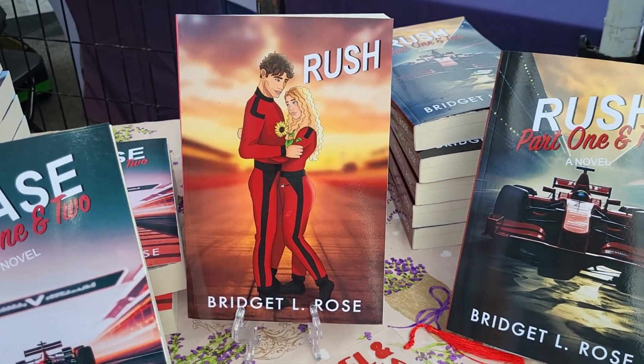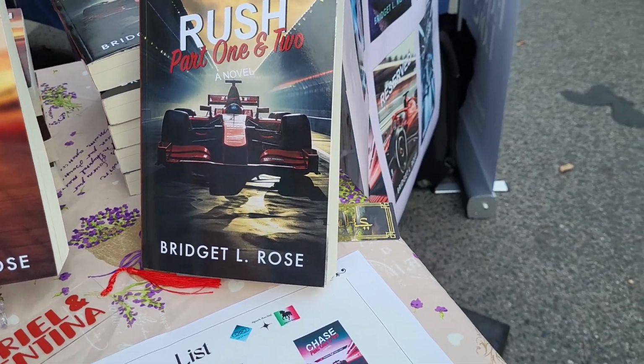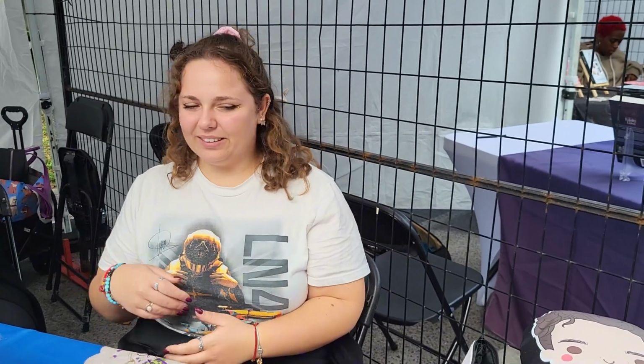Okay, so Rush by Bridget L. Rose. And your second book is Rush 2, so part 1 and 2? So yeah, I previously published them separately, but then I combined them and I rewrote them a little bit. So now it's just one book, and then yeah, the other ones come after. Like Chase is about the same characters, that's why it's Chase part 1 and 2. So they kind of belong together.